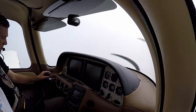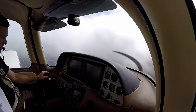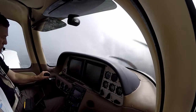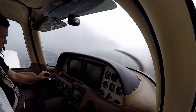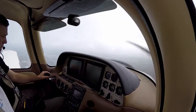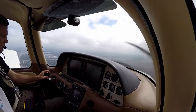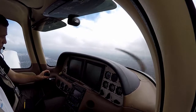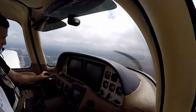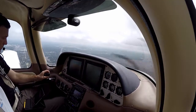Riverside Tower, 9290 Papa, number 1 at runway 19 right, for closed traffic. 9290 Papa, Riverside Tower, make left traffic, runway 10 left, runway 10 right, clear for takeoff. Left traffic, 10 left, 10 right, clear for takeoff, 90 Papa. Riverside Tower, Cirrus 8139 Victor is with you, RNAV GPS 19 right. Cirrus 8139 Victor, Riverside Tower, runway 10 right, clear to land. Cleared to land, 19 right, 39 Victor.